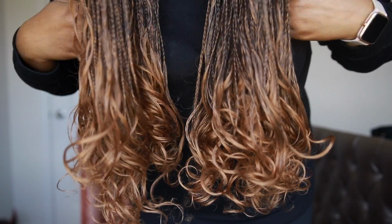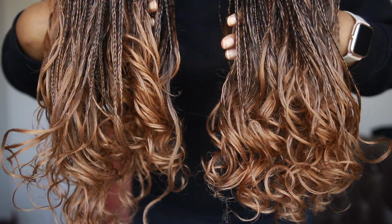Duh. I washed this wig as soon as I got it. I just dipped it in water and vinegar to remove that braiding hair scent. I washed it twice after the vinegar bath and then just air dried it. It's summer, so it's, you know, quick. I mean, that's what's up. You see, it's super high quality.